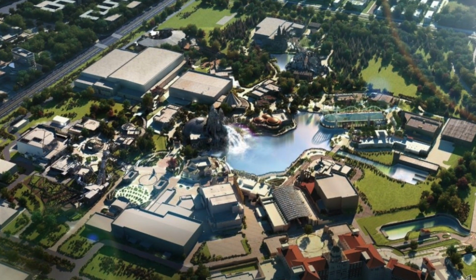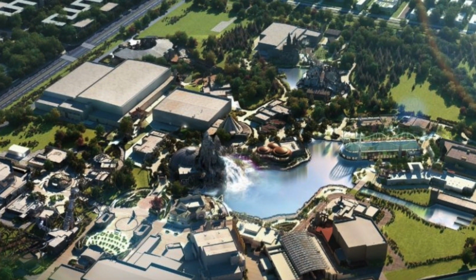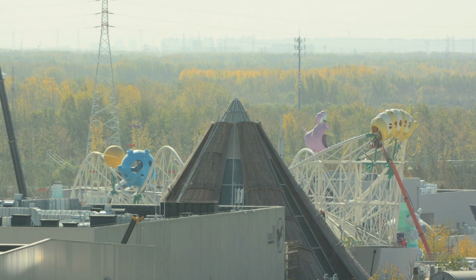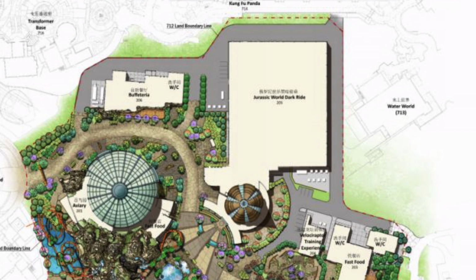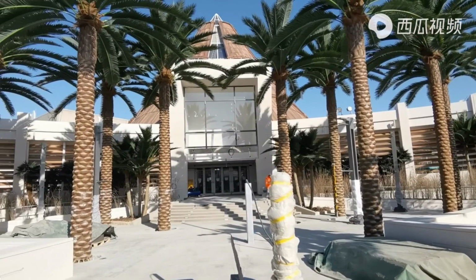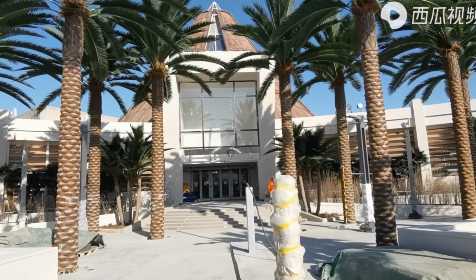Going back to the rendering, I think that rendering actually makes the building look a lot smaller and shorter than it is. So here's a view from the back of the park, and there you can really see the scale and the height of the building. Here's a look at the plans of the park above, so you can see the show building right there, and then some construction progress of that ride entrance with the Jurassic World Innovation Center, which looks pretty much complete from the outside.